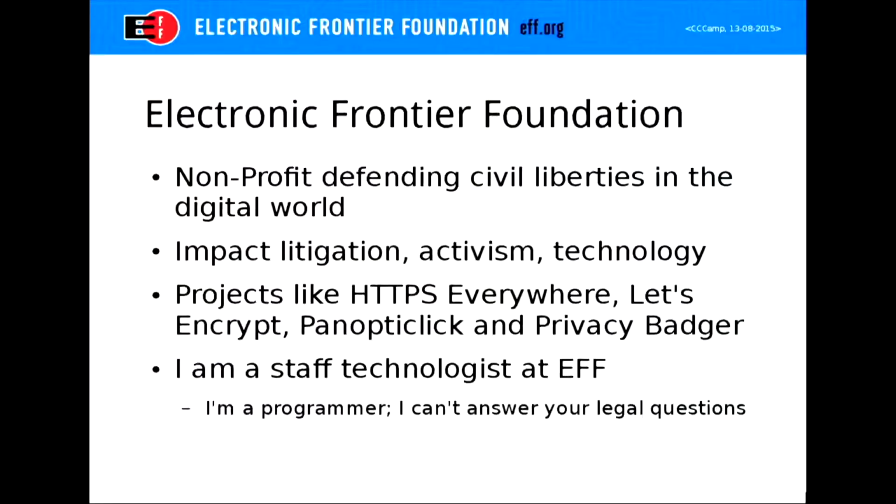For those of you who don't know, the EFF is a nonprofit set in the US which defends online digital civil liberties. So we do a bunch of things. We do litigation, which is we fight court cases to try to affect free speech laws and civil liberty laws that deal with the digital realm. We do some activism. We'll get people organized to write their Congress people or other government officials to change the law. And we also write a bunch of technology, which is the group that I'm in.